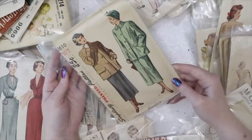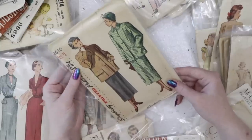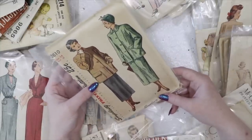Here's a size 14 Simplicity pattern. This feels factory folded to me, but it feels relatively hefty, like there are a lot of pieces in there.